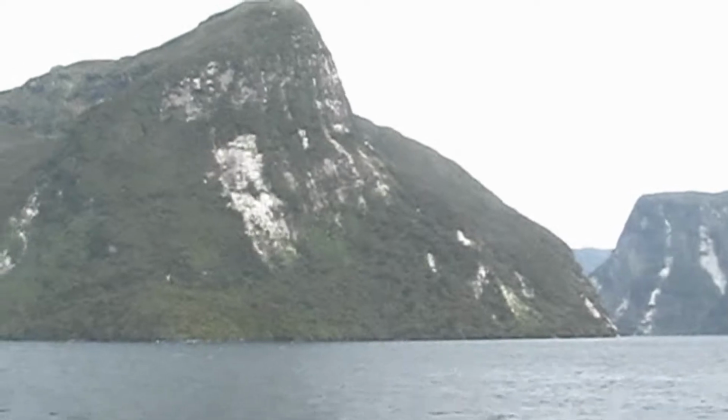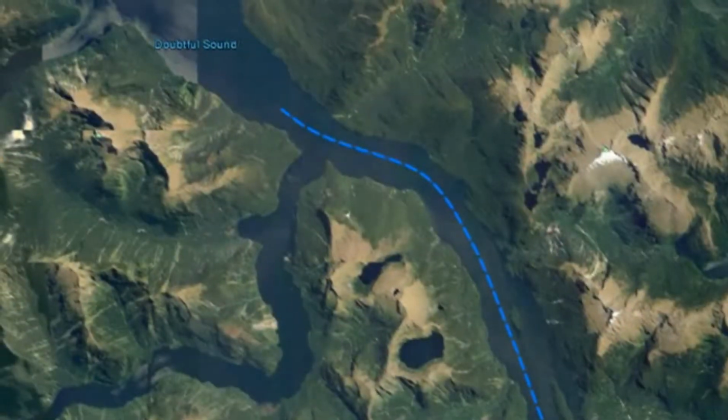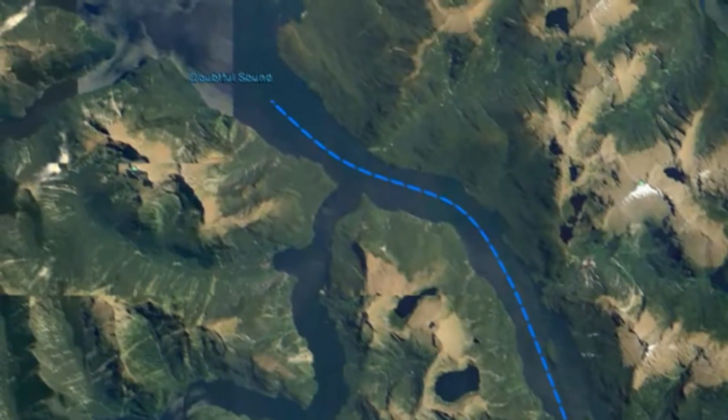Quite a few of the scars on the hillsides are due to tree avalanches. The soil in which the trees grow is very thin, so in heavy rain and wind, it only takes a few trees near the top to let go, and a tree avalanche is inevitable.